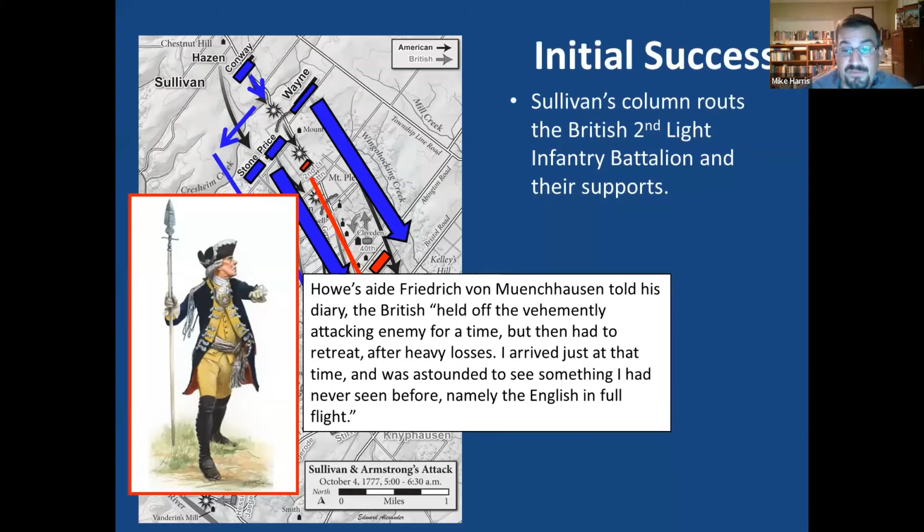He said, the British held off the vehemently attacking enemy for a time, but then had to retreat after heavy losses. I arrived just at that time and was astounded to see something I had never seen before, namely the English in full flight.